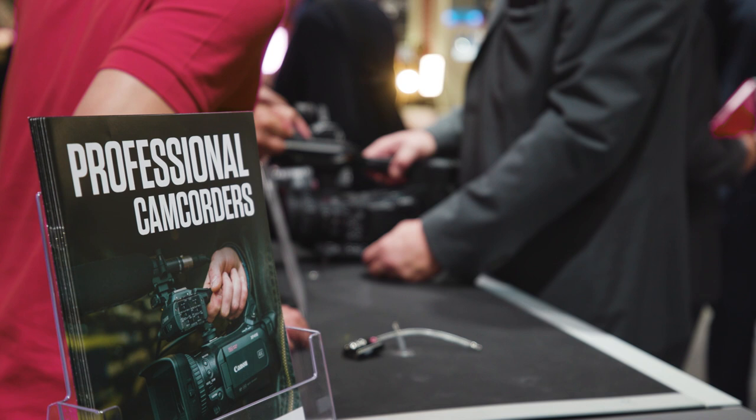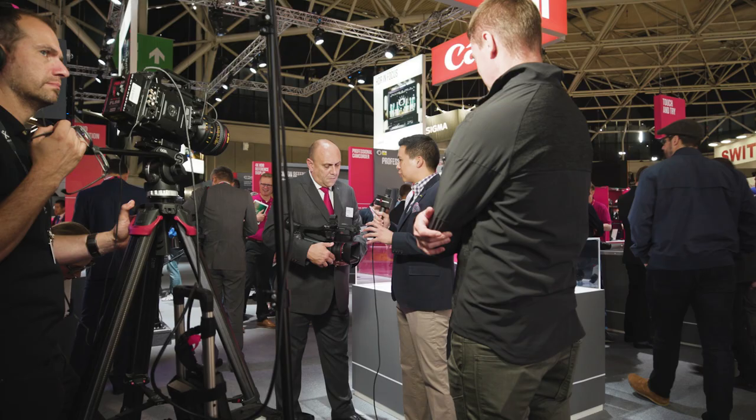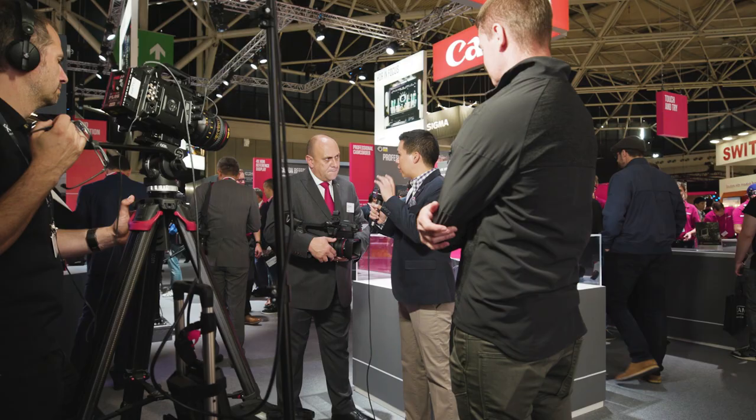The new flagship camera in the XF range, the XF705. Quite a lot of new stuff on this. It's the first camera of its type to feature HEVC H265 compression. What a bold move, and Canon the first to bring this to the market at this level. Why do we do that?